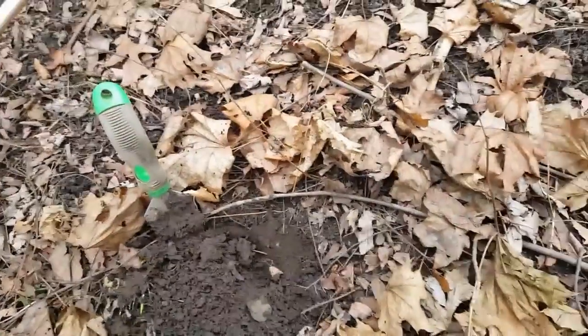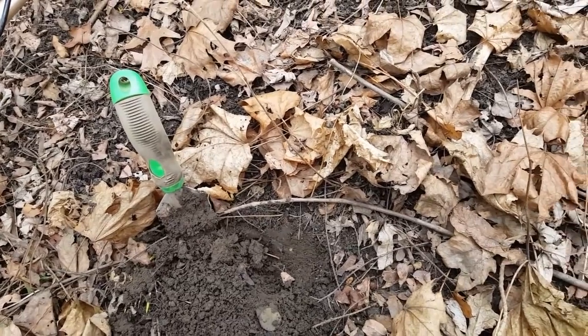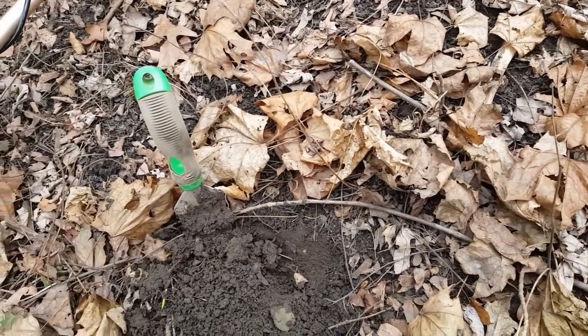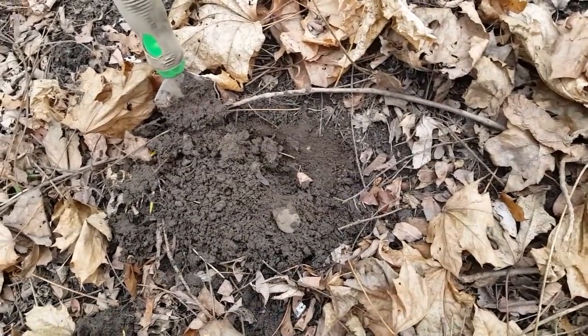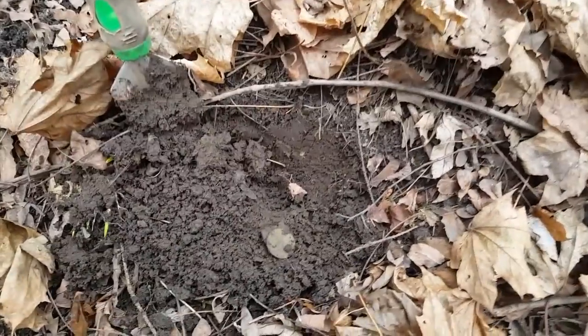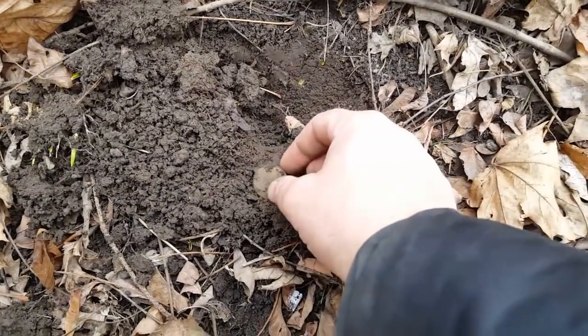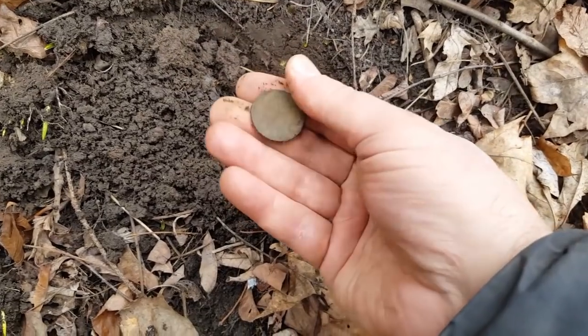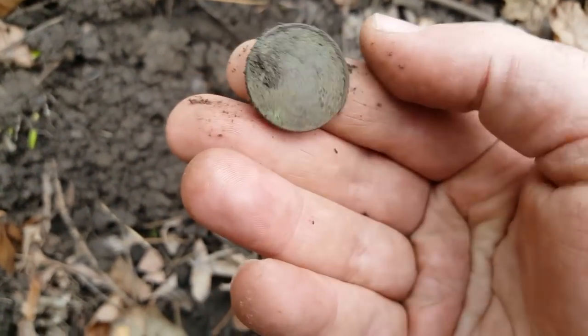Alright guys, my battery is running low, so I may not be able to get all the finds on the camera, but I got something interesting. Solid around 65. What could that be? Probably an Allergy.